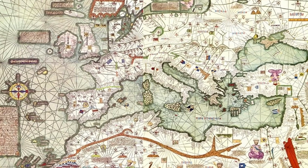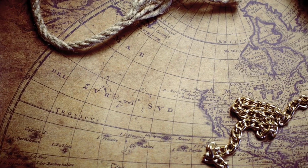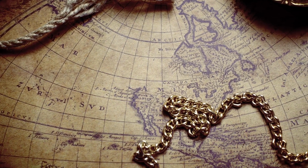This way of designing maps would end by the late 14th century, and there would be the rediscovery of Ptolemy's work in the West, which would explain the subsequent shift in the practice of cartography.